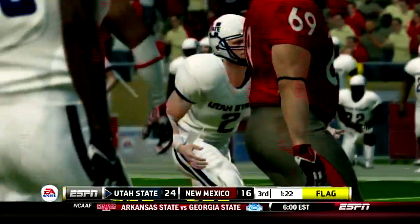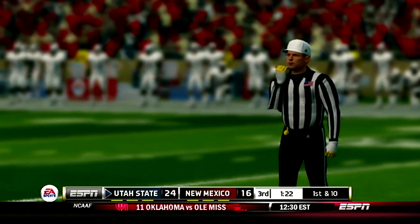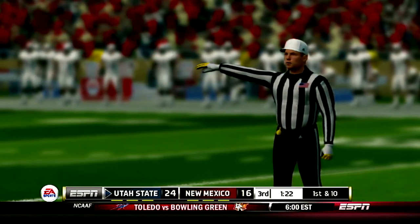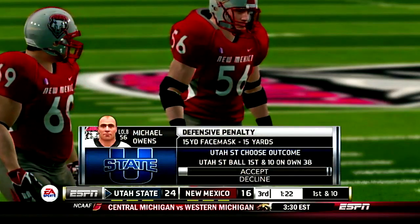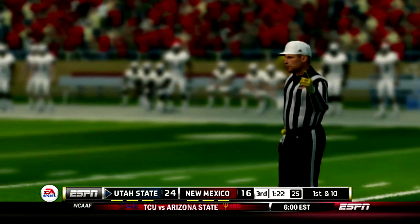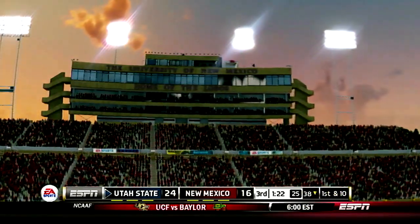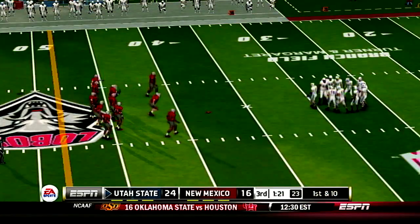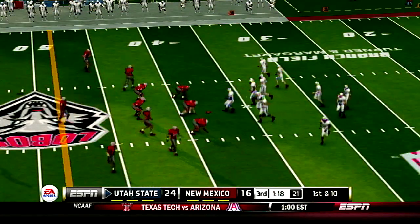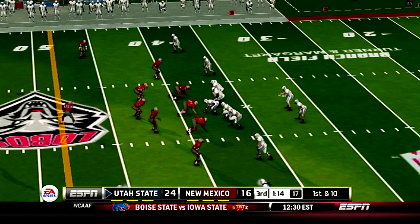Taken down at about the 23-yard line. Personal foul. Face mask. Defense. They're giving away free yards and only making life easier for the guys on the other side of the ball. First and 10. Ball on the 38. Utah State is up by 8.